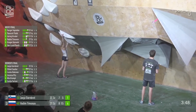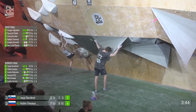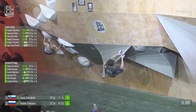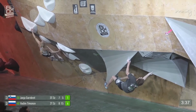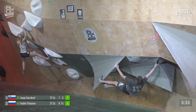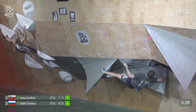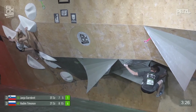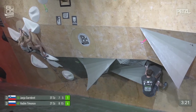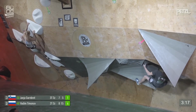Oh, big drop. Spot on the podium, but in true Janja style, she will not want to go away from this competition with a boulder unclimbed. And this is the final boulder for her tour. Swiftly through to the zone for Janja. Janja Garnbret looking to show everybody out there what sort of fitness she's in. She's had the most spectacular season probably in IFSC history in 2019. Can she start 2020 off in a similar vein?